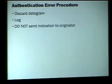In the case of an authentication error, the receiving system discards the datagram, logs, and it doesn't send any indicator to the originator. That's very important. Also, it doesn't play with any of the counters in TCP if the packet does not pass authentication.